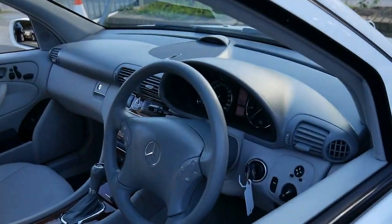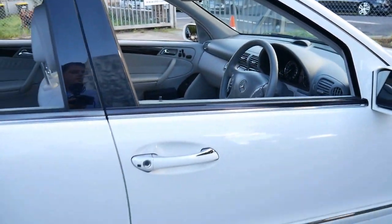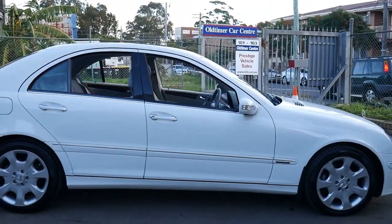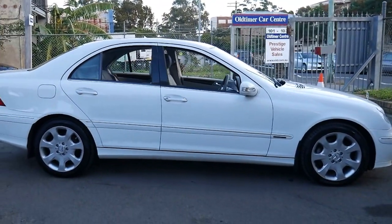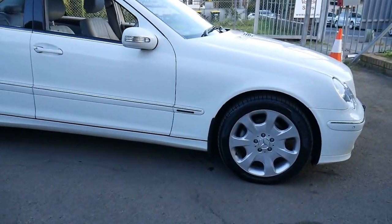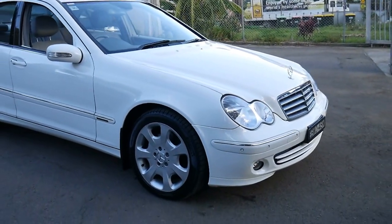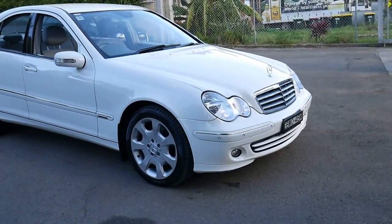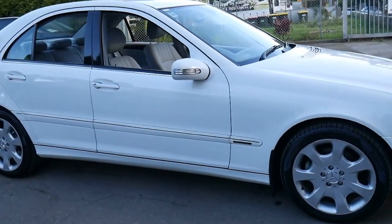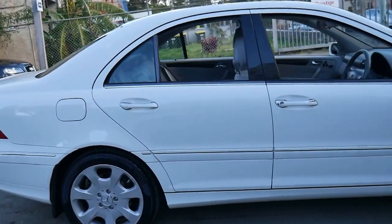But to be able to buy a C350 for around $20,000, considering they were $100,000 new, is very good buying. The C350 also came with these much larger alloy wheels, but really the big thing with the C350 is the fact you get all the options: your navigation, memory seats, and the nice big 3.5 litre V6 engine.